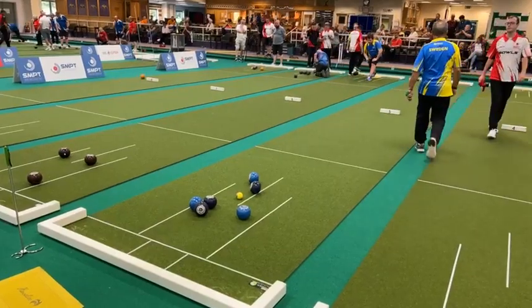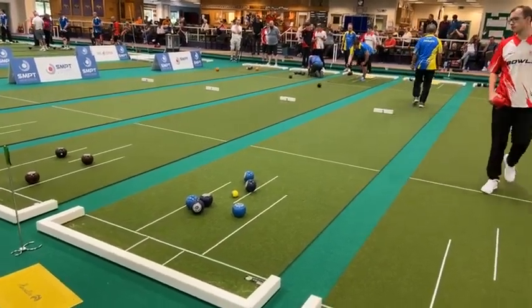Still potential for Peter to draw around that on the forehand. Nothing for him on the backhand.